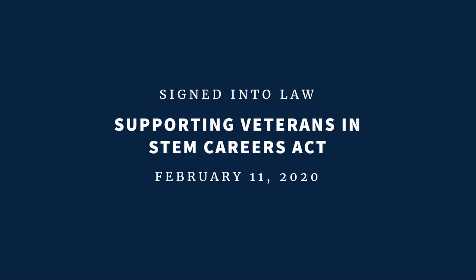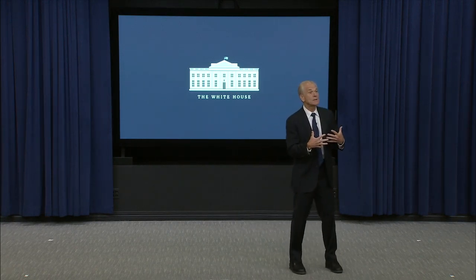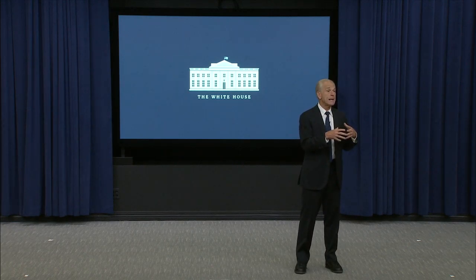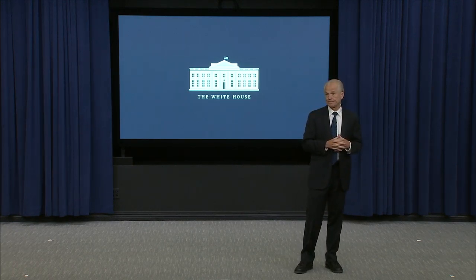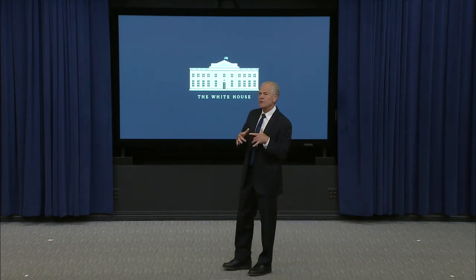And on February 11, 2020, President Trump signed the Supporting Veterans in STEM Careers Act. It will make veterans eligible to participate in National Science Foundation programs, extending scholarship, fellowship, and grants programs to help veterans leverage their military experience and abilities in STEM fields. These types of executive actions highlight the Trump administration's commitment to our military veterans in ways that enhance both our economic and national security.